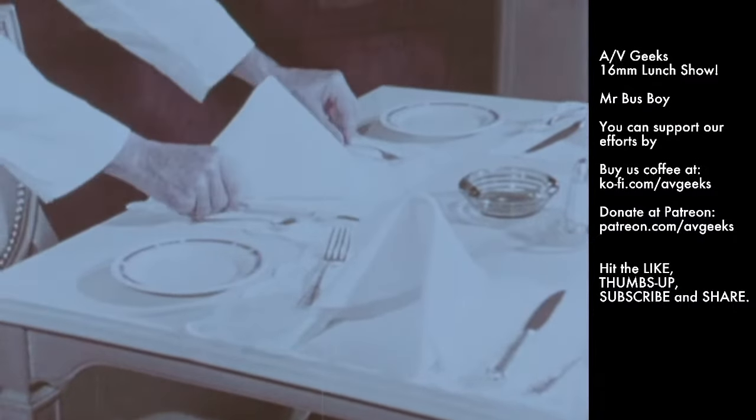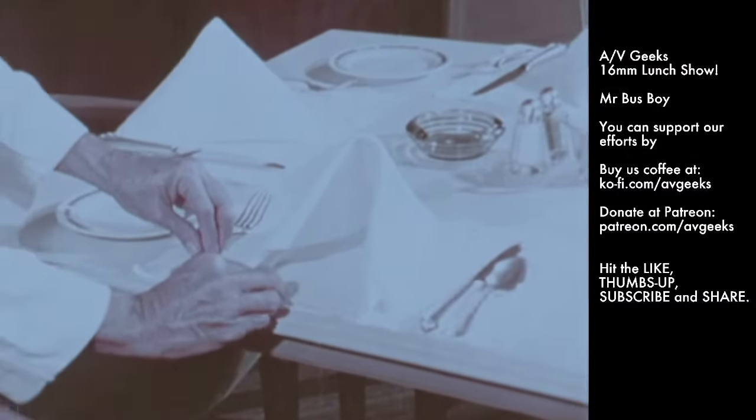Every busboy should learn the proper table setting for the establishment which employs him. This is a standard setting. Each piece of silverware should be parallel to the next piece, with handles all the same distance from the table's edge.